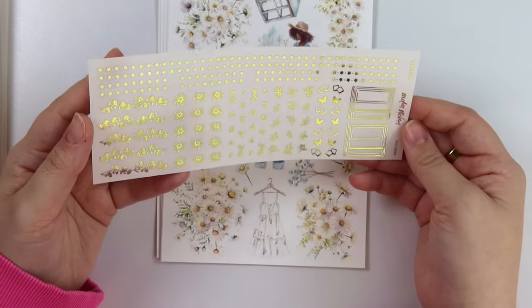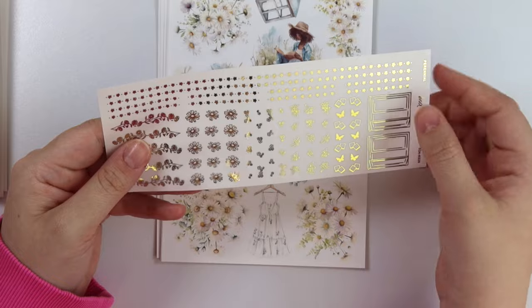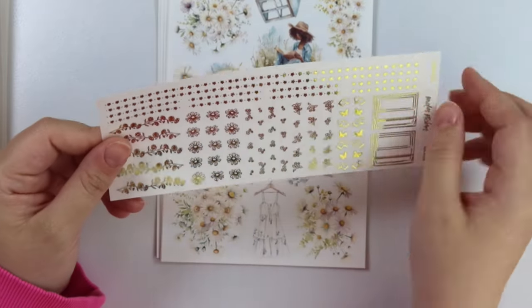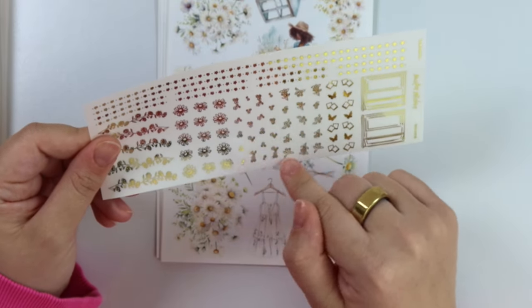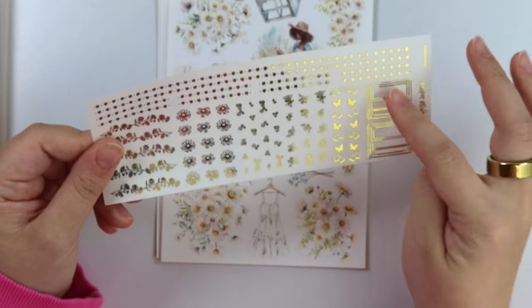Here's the foiled add-on. You have the daisy washi and dividers. You have that daisy garland that was on the windowsill, some individual little daisy flowers, and some daisy clusters, some butterflies, some Polaroid stacks, and two little windows.